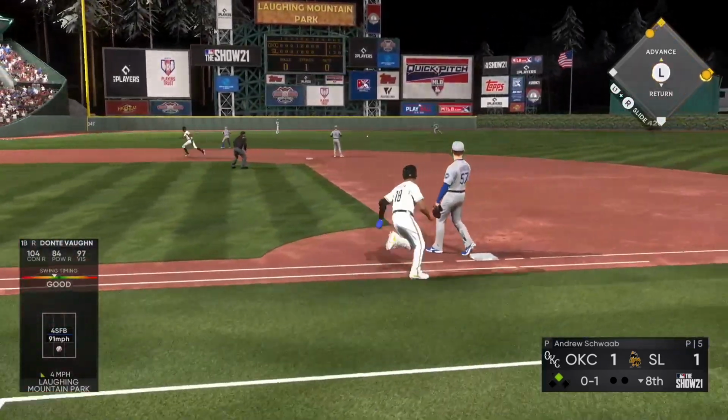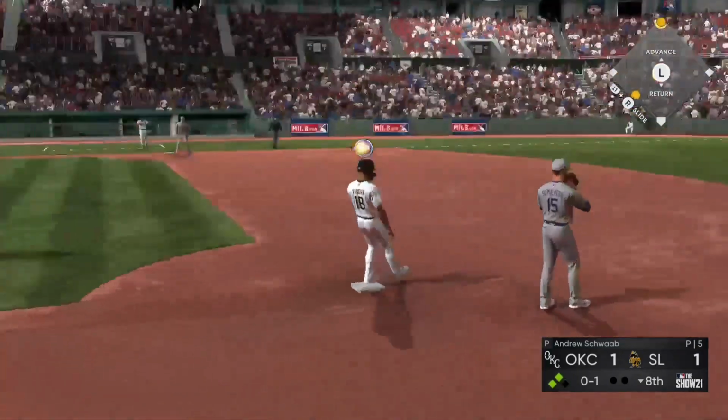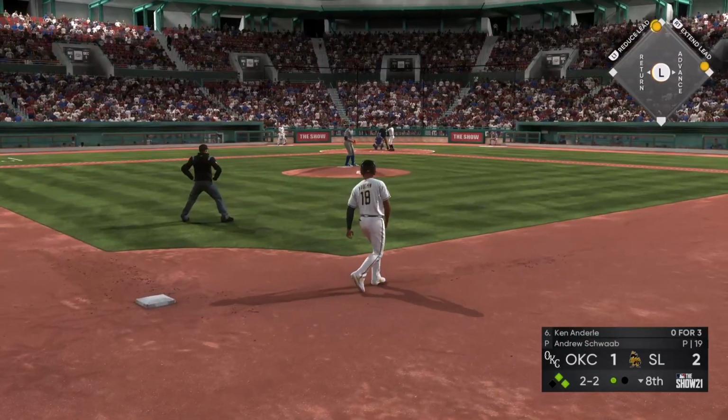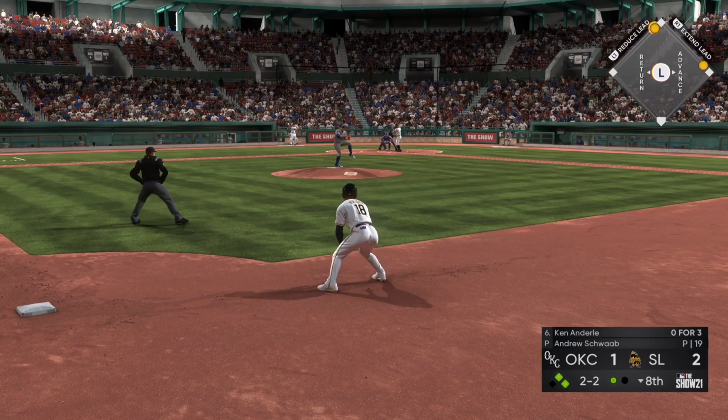Find the ball. Find the ball. Find the ball. Down for extra bases. And with nobody out, we'll see if they want to wave that go-ahead run home. Now it's cut off. The throw. Next to hit is Ken Anderle. He flew out in his last AB.